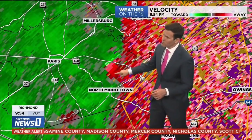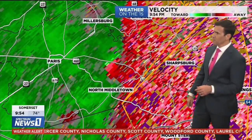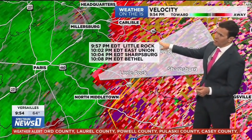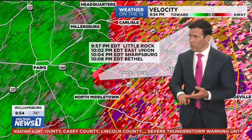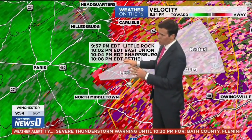Let's check out the latest velocity. We're still seeing some there. We could see that with that notch, and with that look at the reflectivity, you could almost see it even better. But either way, that's a concerning area as well. Heading towards Little Rock, 9:57. That's just minutes from now. East Union, 10:02. Sharpsburg, 10:04. Bethel, 10:08 is the time frame to watch for with this particular cell.